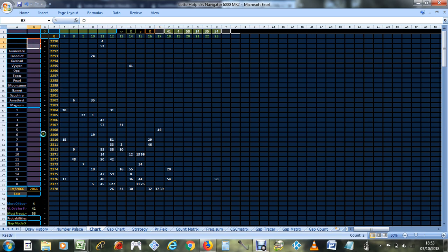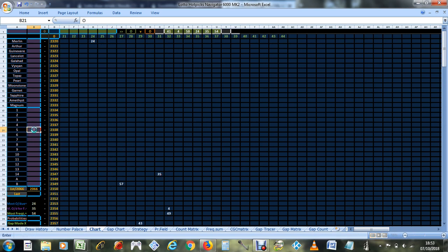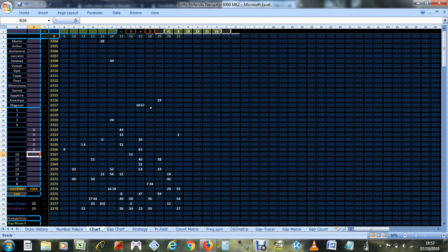Now if we look at a chart for all machines since they went up to 59, but eliminate just the sets of balls that aren't in use at the moment, so we're just looking at sets 1 to 4, then when we do that, see 28 most overdue and 29 most overdue for its frequency. So 28 and 29 are up for consideration.